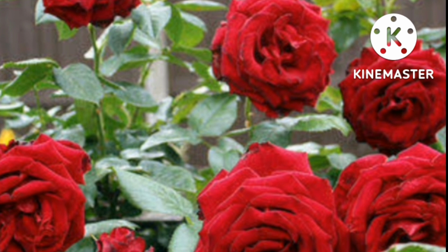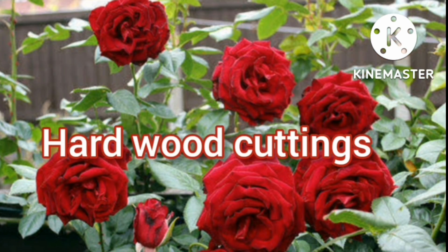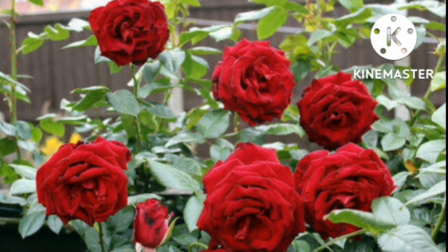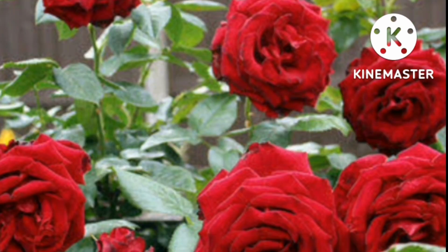Third one is hardwood cuttings. These are firm cuttings taken from the woody plants, trees, and climbers. Cut them during the dormant phase when there is no sign of active growth. Fourth is greenwood cuttings. Cut green wood from herbaceous plants that have non-woody stems.